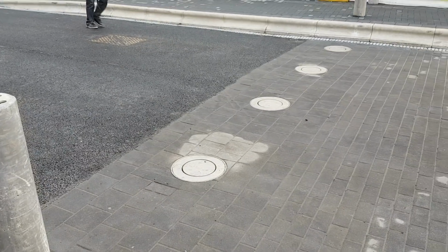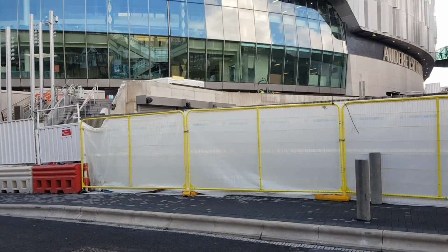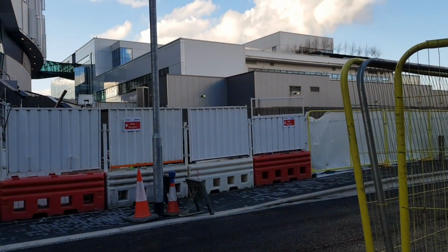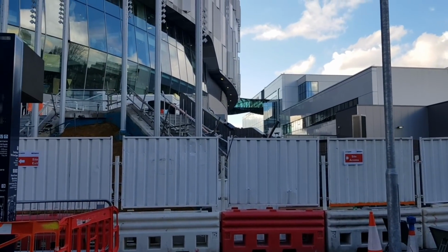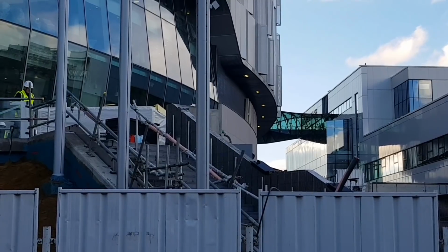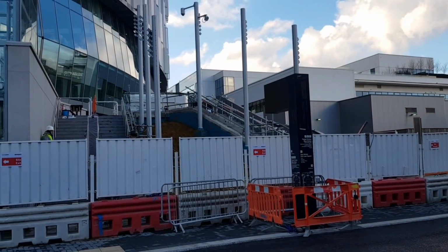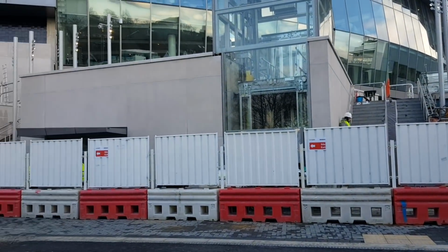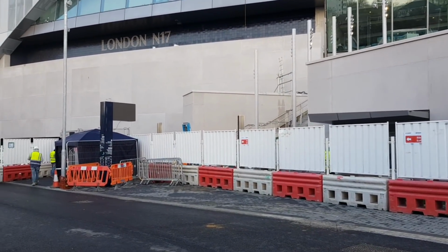You can see all of these barriers have been put in the centre of the road. So they will use them when they need to. So this is where a lot of the away fans will come in, and you can see here straight away they've been doing a little bit of tiling work on these staircases. Lots of work going on today actually. And you can see here as well on the right hand side another sign has gone in, and also another sign has gone in here just below the London N17 sign.